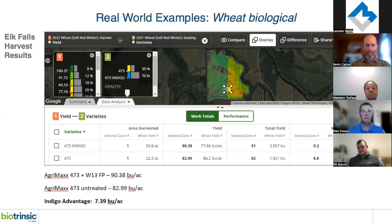But what we're able to do in these fields that have quite a bit of variability is do yield analysis. Through My John Deere or Climate, or there's other software out there that you can do this with as well. What I did is basically select a 1 acre zone on each side of the treatment area split. And as you can see here, we had a really nice gain. We had a 7.4 bushel advantage.